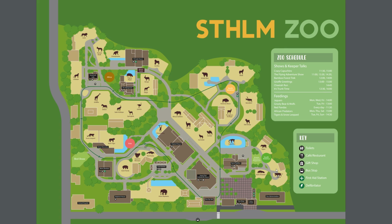There will be a picture of this one if you open it up in the Steam Workshop. I think there's also a small image of this beautiful map. So without further ado, let's jump into the actual zoo.